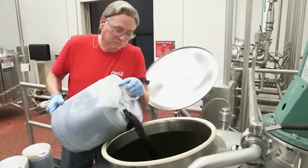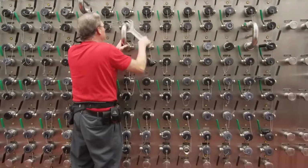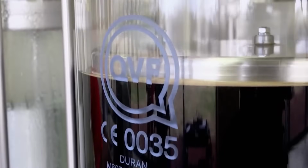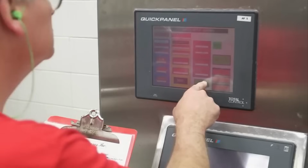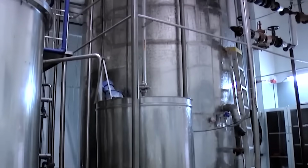Upon arrival at the factory, water undergoes a multi-step purification process. First, it is passed through large sand filters to remove visible debris and particulate matter. Next, it moves through activated carbon filters, which strip out chlorine and other organic compounds that could affect the drink's flavor. This step is crucial in ensuring a neutral tasting base.